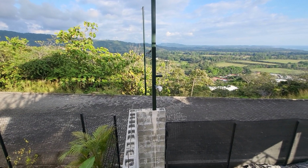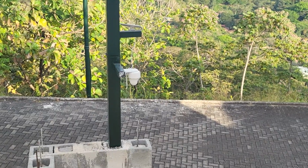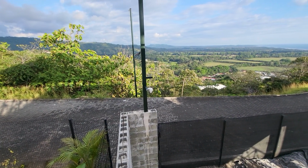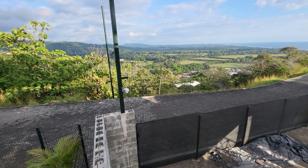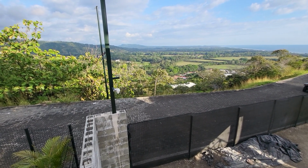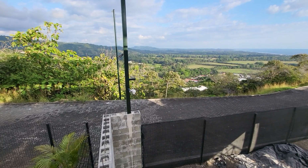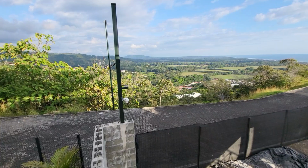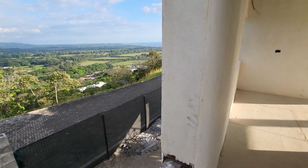I also finally got my little security camera up and running there. And it's so cool. It's got great features, and it's got night vision, and it's got a motion detector light on it. So I can watch it from either my phone or my laptop. It's pretty cool.